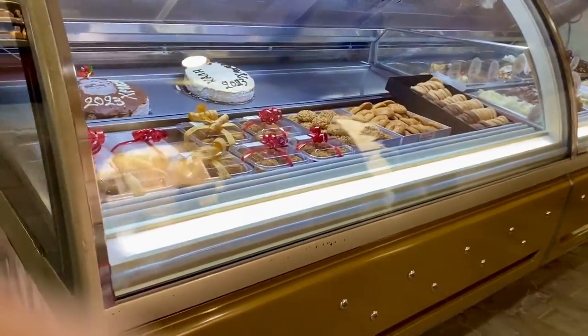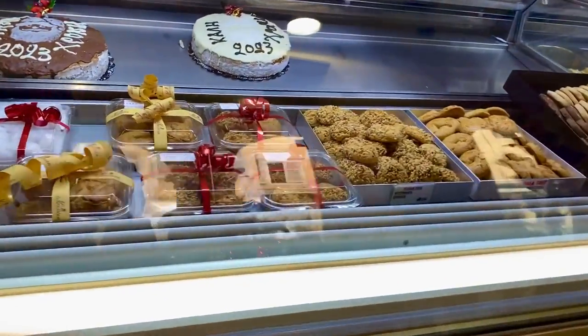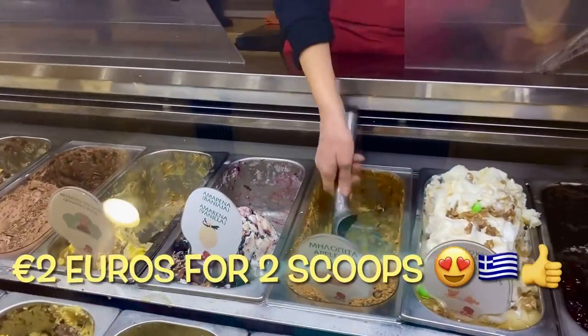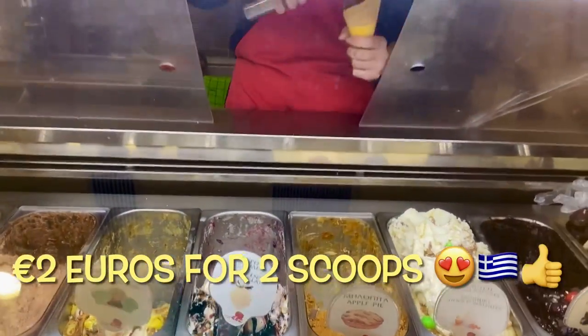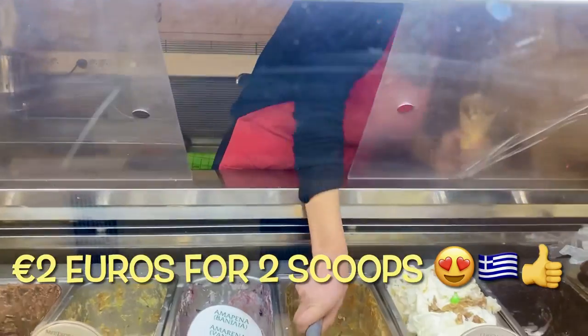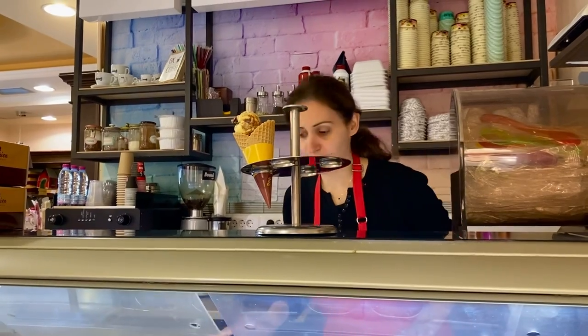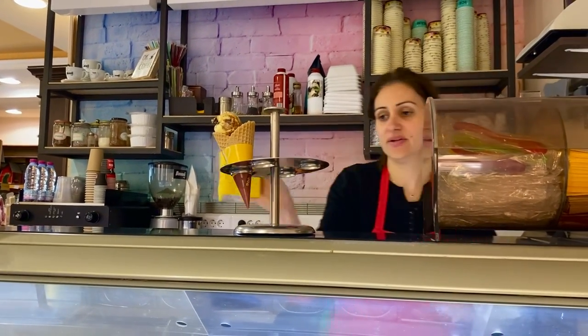Inside, look at the ice cream store. I'm super excited. Gonna get an apple pie ice cream. Let's see what it looks like, okay? Yes. Ooh, yum. Let's see. Okay, there you go. Thank you. How much? Two euro. Perfect.